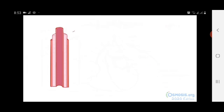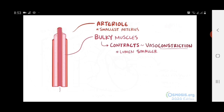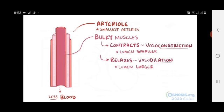These arteries eventually branch into the arterioles, the smallest of the arteries. In the arterioles, the tunica media is bulky and can contract in response to hormones and the autonomic nervous system, which is called vasoconstriction, where the lumen gets a lot smaller, which decreases the blood to a capillary bed and ultimately the organ or tissue it supplies. Also, though, these vessels can relax or vasodilate, and the lumen's diameter increases, which allows more blood flow.